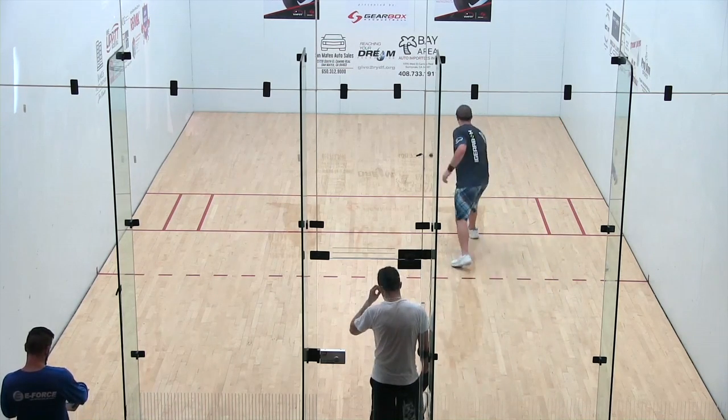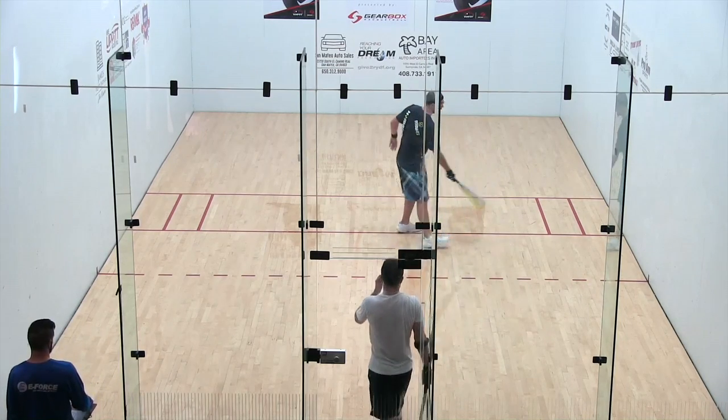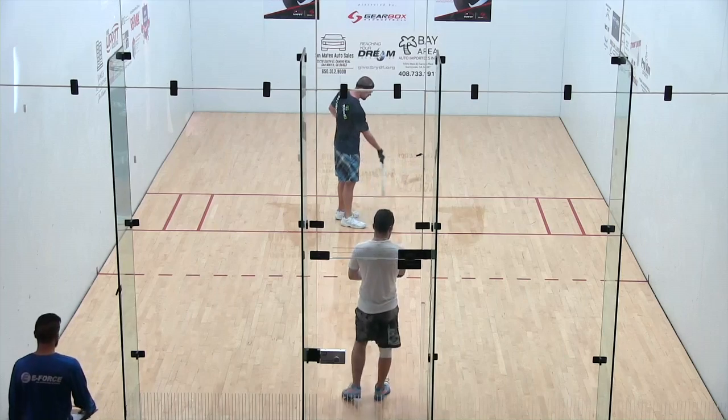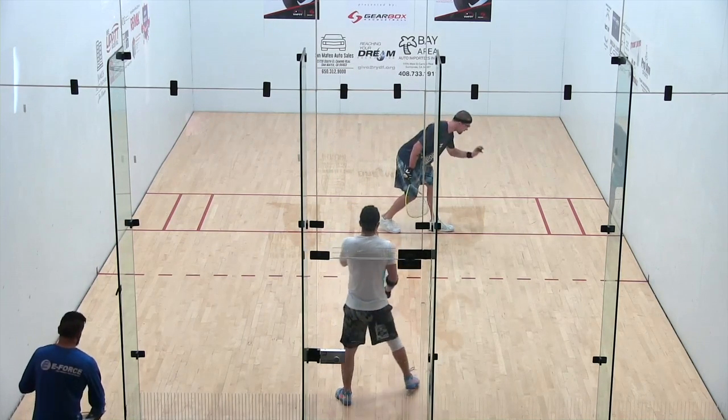That was Danny's point, breaking in that serving racket. 13, but he broke string. So did they redo that last point? No, it's a point for Danny. Okay. 7 serving 13.